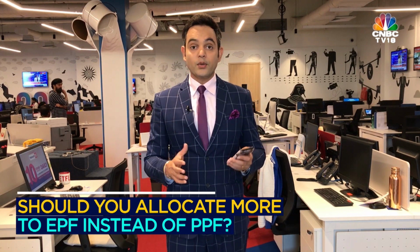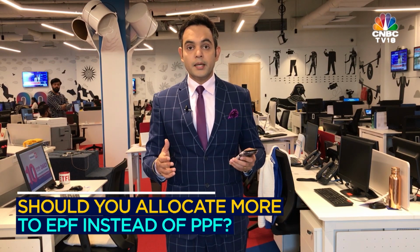Now, should you be reallocating this money? Well, there's a possibility, because on your Employees Provident Fund, you're getting an interest rate of around 8.5%. And now the revised interest rate on your PPF, that's Public Provident Fund, has come down to only around 7.1%. So mathematically, obviously, you should be looking at this option, isn't it? Let's first explain what EPF, the Employees Provident Fund, is.